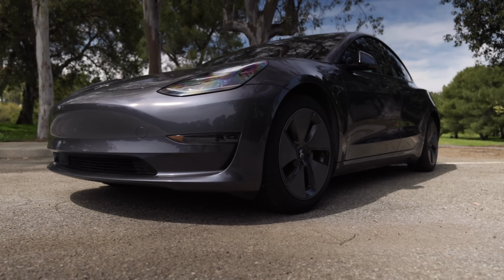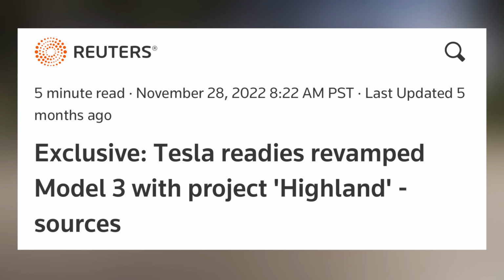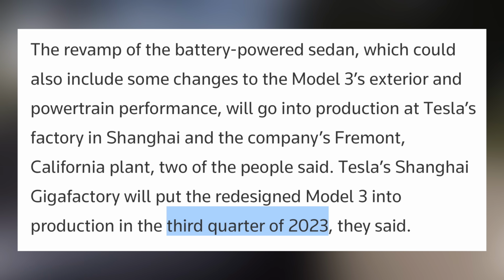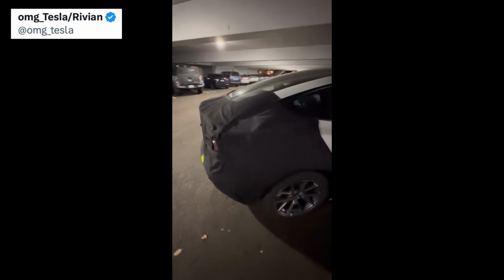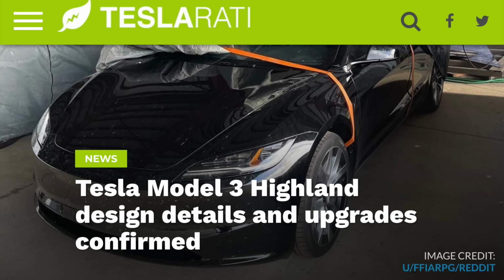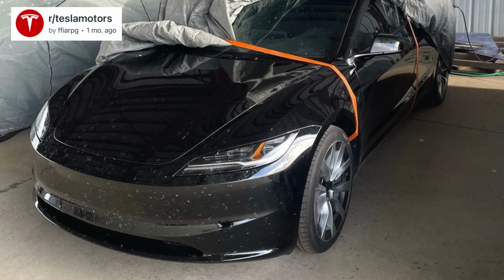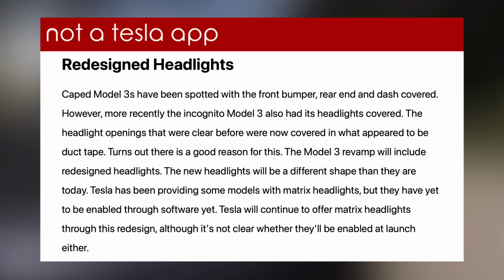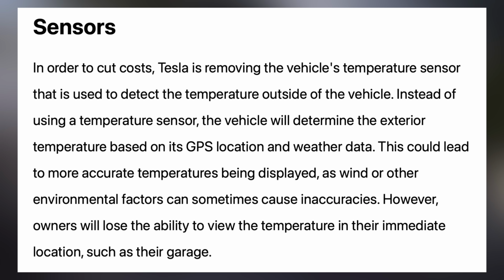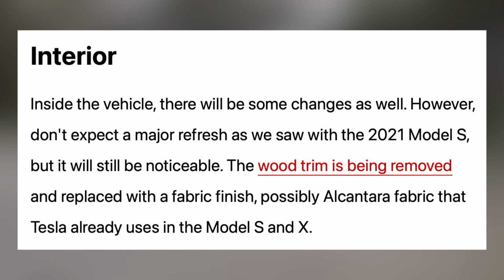This all started back in November when a report claimed Tesla was working on a project codenamed Highland. Then it was reported that this new Model 3 would be revealed in the second half of 2023. In December, we started seeing Model 3s with their front and back bumpers covered up being tested in California. Then last month we saw it without the covers, and it had a completely new front end. There's evidence to suggest that this is in fact the reworking of a Model 3, and it lined up with rumors we heard from Not a Tesla app about what this new Model 3 would bring. They detailed redesigned headlights, a bumper camera, rear bumper changes, mirror changes, additional cameras, new sensors, and interior changes for the Model 3 refresh.